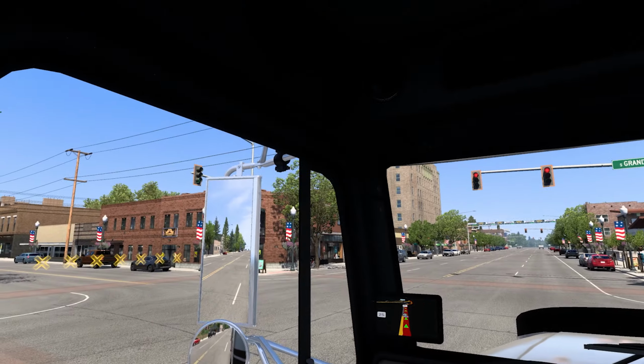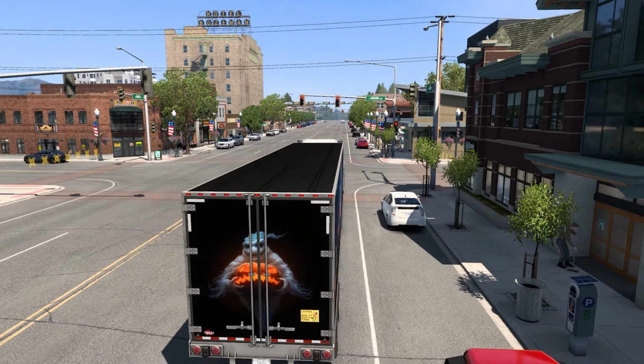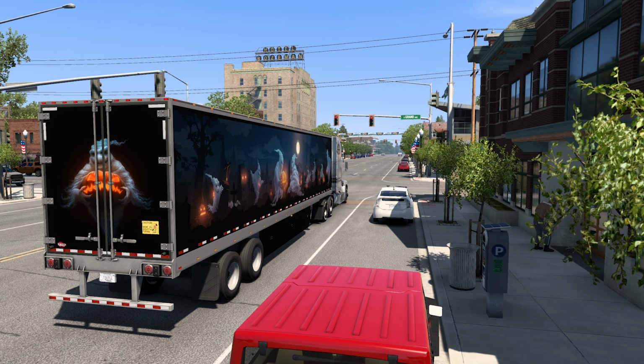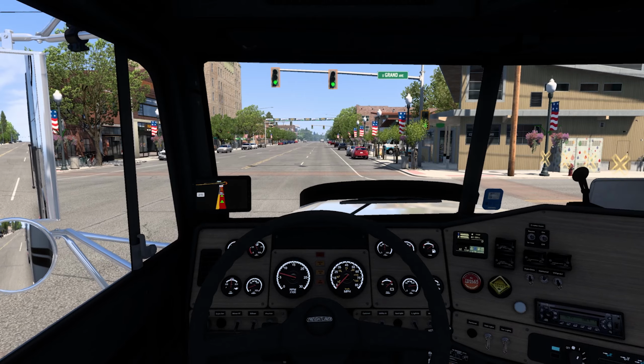Oh my goodness, coming real fast at the light there. Everybody's headbanging in this truck today. It's because I wanted to look at that. That Hotel Bozeman up there is a pretty cool looking sign. It reminds me of a hotel in Los Angeles, actually, with that same style design to it there.